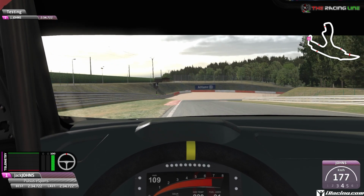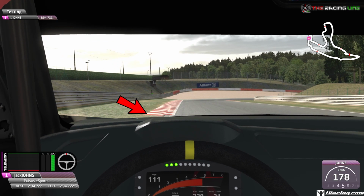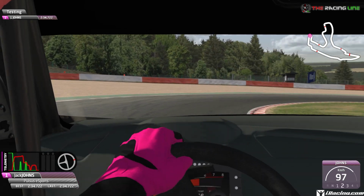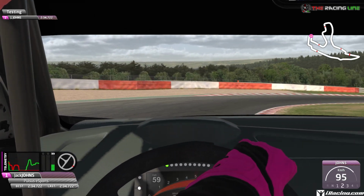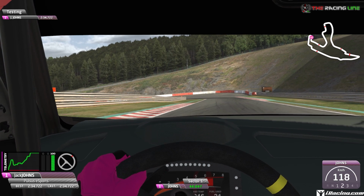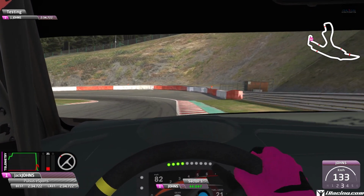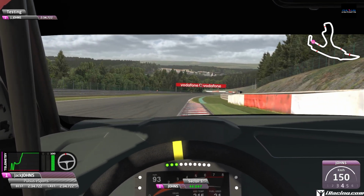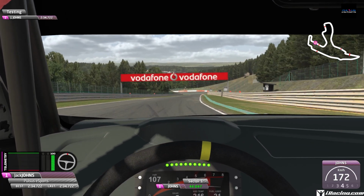Stick to the left-hand side, and again, our braking zone is the start of the curb. This braking zone is downhill. Get hard on the brakes, we're going to go from 5th down into 2nd gear. You can see we start turning in, and we want to hold it right tight to the right-hand side curb all the way around, just feathering the throttle, get that power on nice and early, and get over to the right-hand side. As soon as you touch the curb on the right, quick dab of the brakes to get the nose turned in, and then back on that power as you go down the hill towards Pouhon.